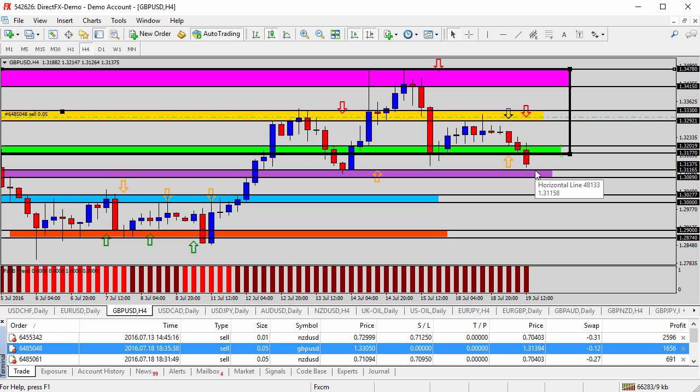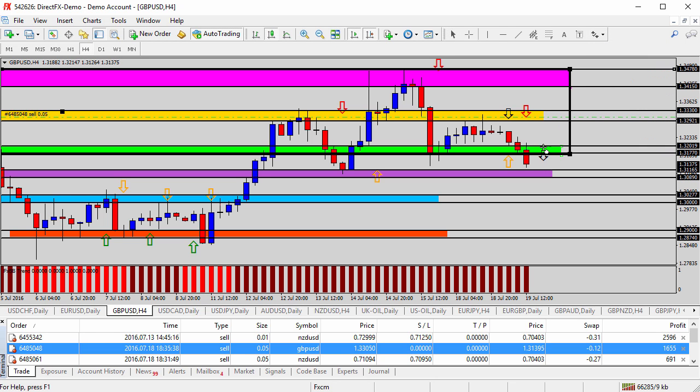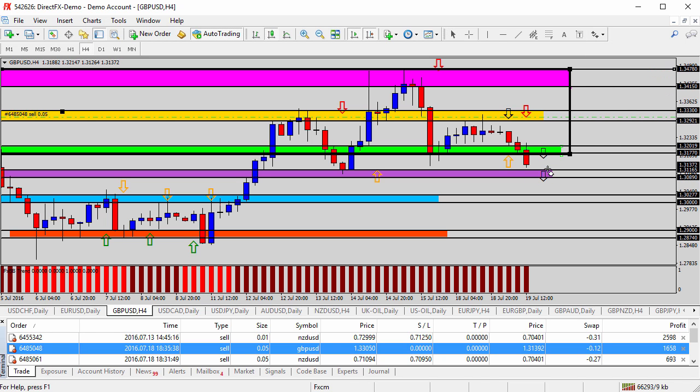Don't think you want to go short right now, but any rally underneath this green zone today, if it holds underneath the green zone and finds resistance at 3175, 3200, that may become our next opportunity. Or the next thing we will be looking for on the pound dollar would be the breakdown of the 3100 level in the purple shaded area that you see here on the chart.